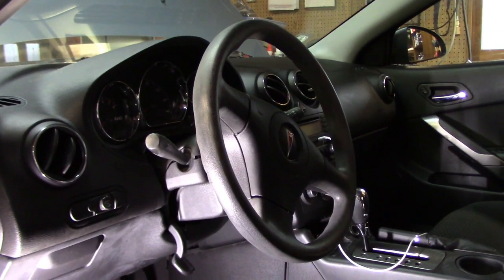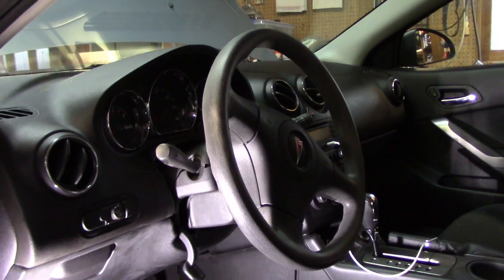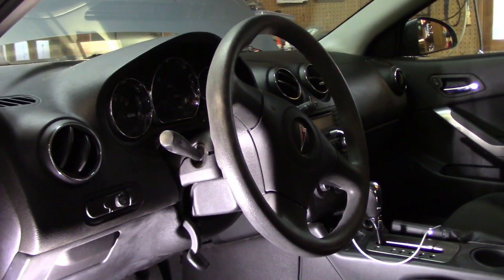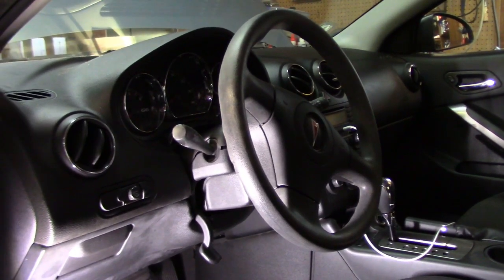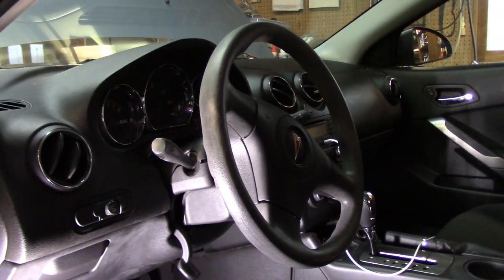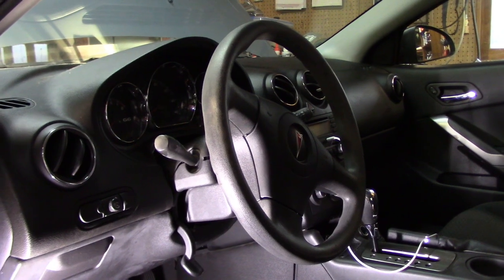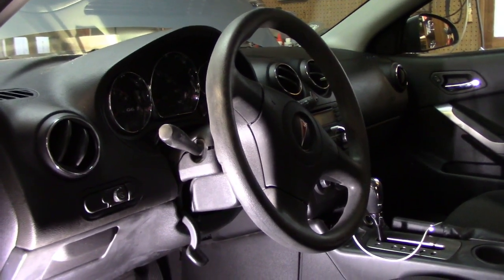So, what I discovered was, this is a common problem, the mechanism inside this switch wears out. And I saw a YouTube video, I'm sorry I can't give credit to who it was, I've forgotten, but they took it apart and there's a little strip, it looks almost like copper inside, and it wears out, so it doesn't return to the neutral position.